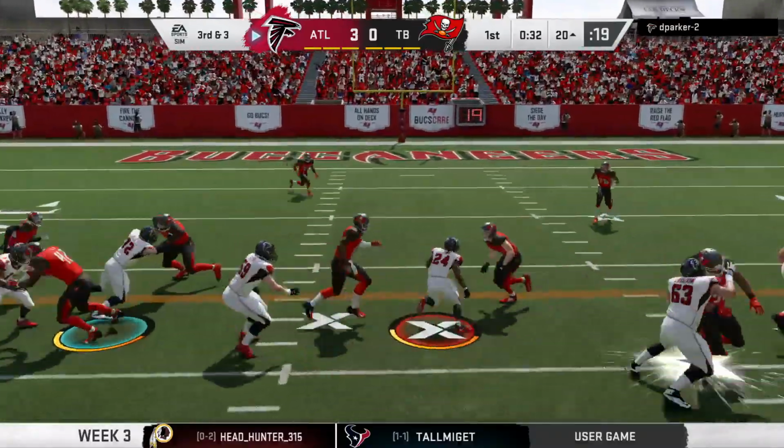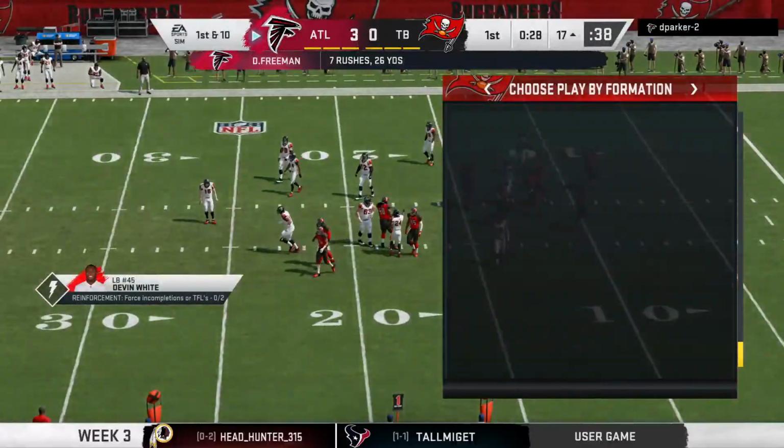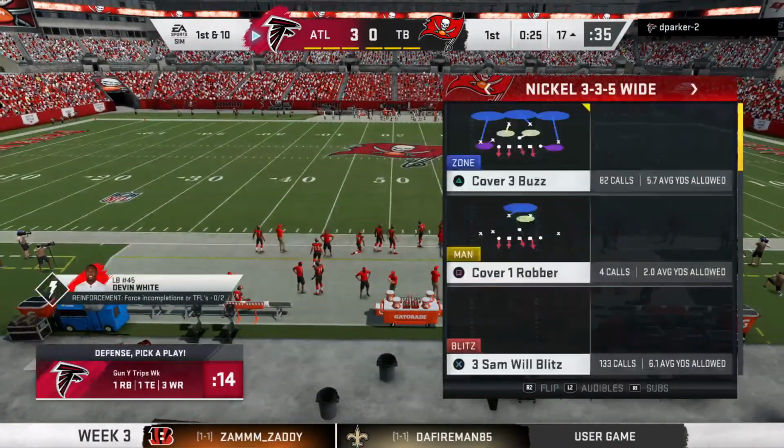On 3rd down, Devontae Freeman. And he's going to have a 1st down here as he gets this one to the 17-yard line. It's a 1st down following a gain of 3.